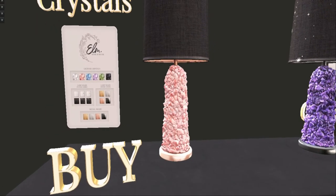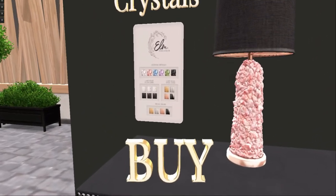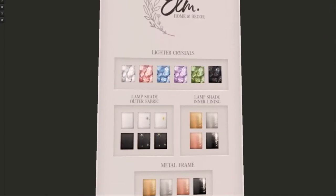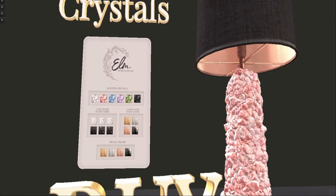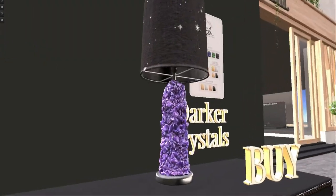As you can see, there are 6 lighter color options. Plus, they have all these great options for metal and fabric lampshades and inner shades, all sorts of nice, interesting options for these lamps, which is really nice.